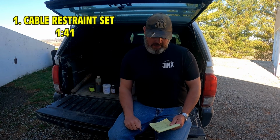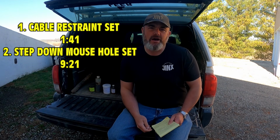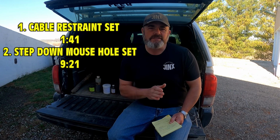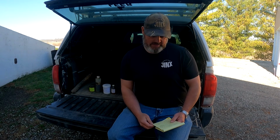The cable restraint is super effective in my state. 42% of my catch was from the cable restraint. I caught 23 coyotes on just the cable restraint alone. I'm probably setting a third to half of my line just in cable restraints. Super effective set. The number 2 was the step down mouse hole set. Very subtle. Early season, it was when I was using that the most. I caught 8 of my coyotes, or 15% on that set.